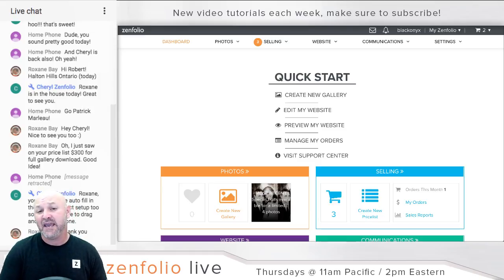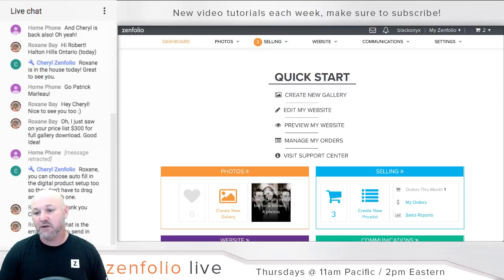But yes, you can put a message in your shopping cart, so you can actually set up a custom message to display to your clients as they're checking out. So if there are going to be delays, then what you can do is put this message in your shopping cart and your clients will see it as they're going through the checkout process.